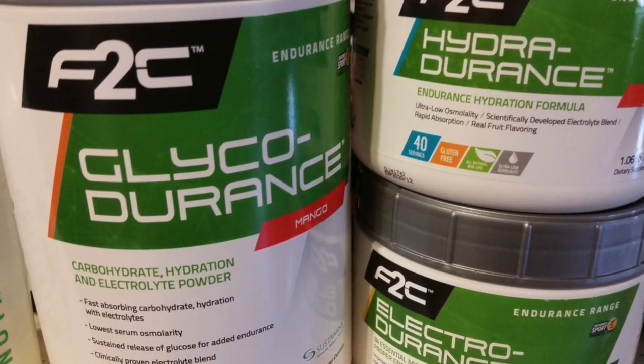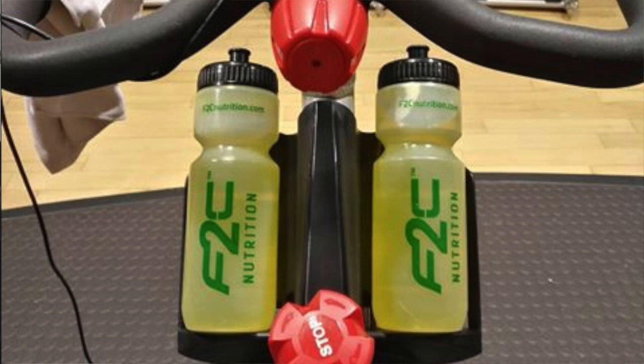So that might mean that you're using a lot of sports drink, or a lot more than what you would typically use, so that you don't have a lot of solids sloshing around in your stomach. But the nutrition is going to be really important if you want to survive and race well all weekend.